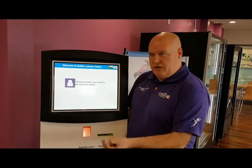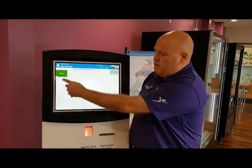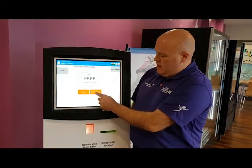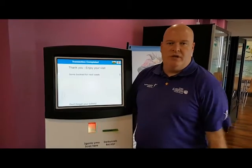The kiosks are so easy to use, they're so much simpler than having to queue as well. So basically all you've got to do, get your membership card, present it to the machine, press if you're going for a swim, press add to basket, check out, get your receipt and you're ready to go for your swim.